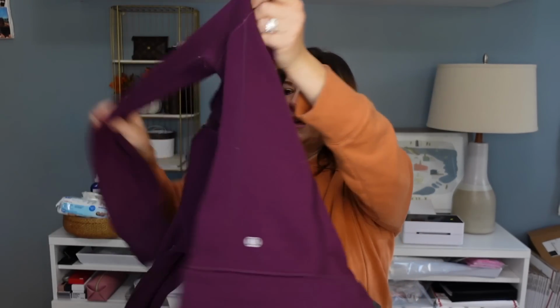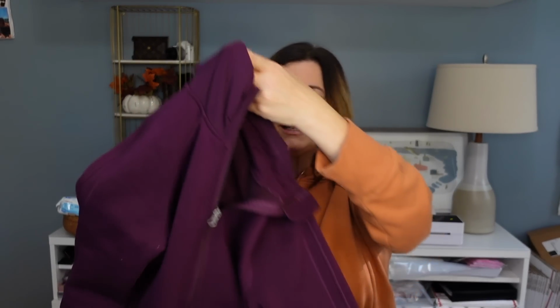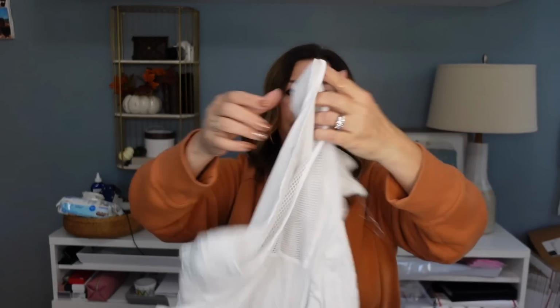Another Lululemon jacket for Angelina. This is more like a squishy feel, not like the scuba hoodie. I don't know how to describe it, almost like a pillowy feeling. I thought this was really cute. I think this color will look great on Angie. That was $9.99 if I remember. I took the tag off that. Might have been $12.99. And then I got Angie this, brand new, this Aloe t-shirt.